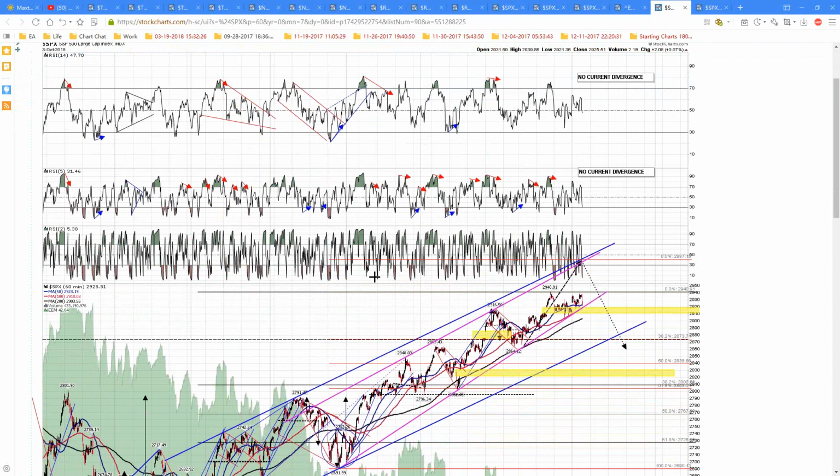If we break this, then we break our main trend line support. We could fill this gap. This could potentially be a flag forming or a double top. We open up a test of 2900, but most importantly, we lose this trend line as a target. And that is important because we've only got a window of the last few more days.